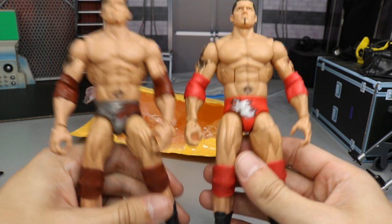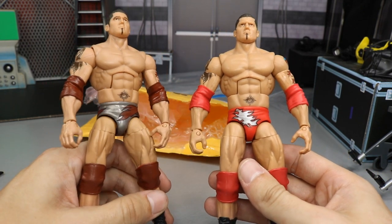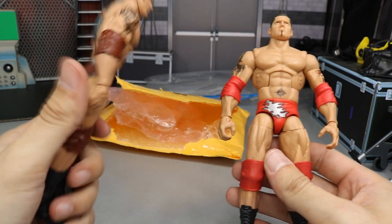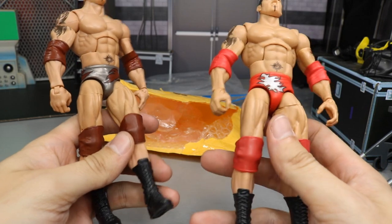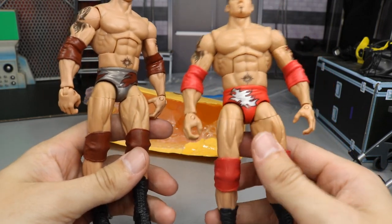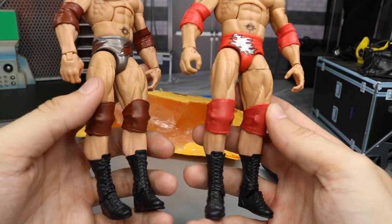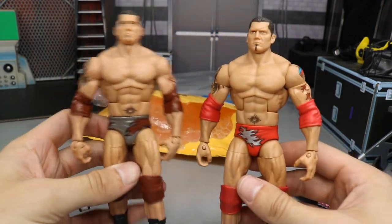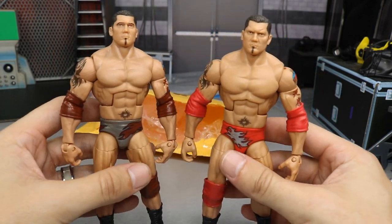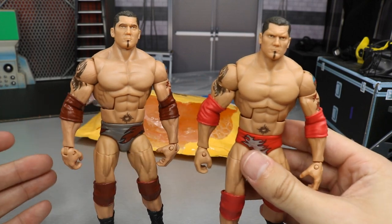You can see here, they're both of the flame attires. We have the silver, sort of pewter looking color with the maroon going all the way around in that flame design. And then on the right, we have the bright red color with the silver flames and the black outline. Both have black lace boots. We got some colored knee pads and elbow pads on both of these. Freaking sick. We're building up the Batista timeline. Two customs that I don't have to make now.